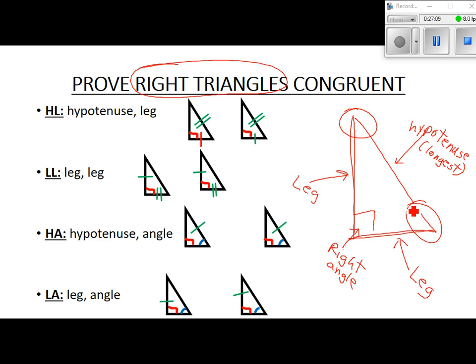The ways that we've proven triangles congruent so far: side, side, side; side, angle, side; angle, side, angle; angle, angle, side. All of them took how many pieces or parts? 3. These only take 2. Every year I have a couple of students that figure out their 2-column proof would be 1 step shorter if they used hypotenuse leg for a certain problem. If you can do that, I'll know, and I'll give you the credit. It won't be wrong, it's just going to make it like 1 step shorter to use one of these. But they have to be right triangles.